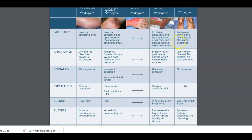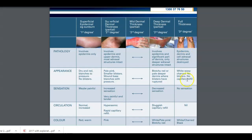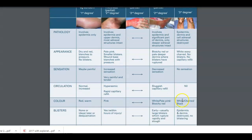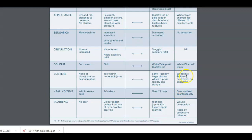And then epidermis, dermis, and subadnexal structures. In the third degree or full thickness, these structures will be totally destroyed. It'll be white, waxy, charred, probably no blisters, no capillary refill, no sensation. You understand that since you have destroyed the innervation, you wouldn't get any sensation. And then circulation would be nil. In terms of color, it can be white, charred, or black. Remember, the epidermis and the dermis are destroyed, so there's no blistering present. Healing does not occur spontaneously. As I mentioned earlier, you also need to include some specialized therapy, and then there is wound contraction and a higher risk of hypertrophic scarring, and it always heals by secondary intention.